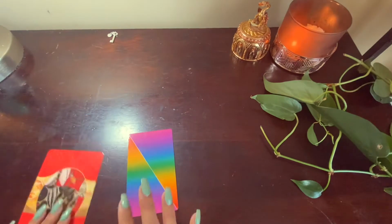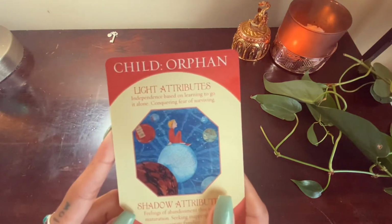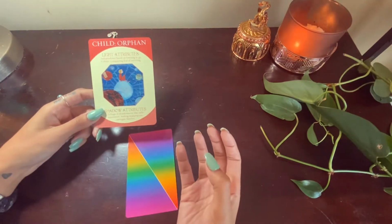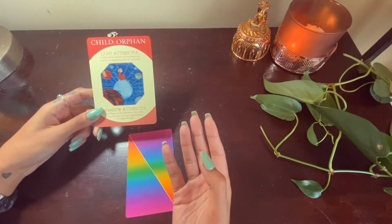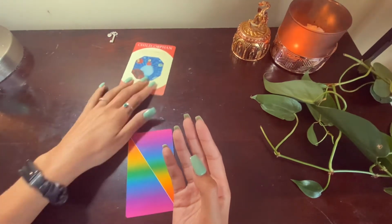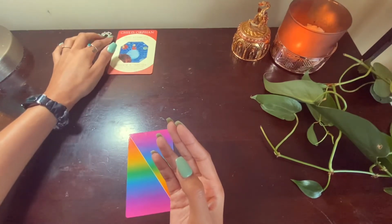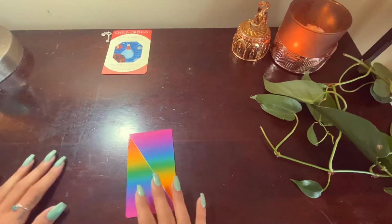Group number 1, those of you who chose this key charm, this is going to be your reading for the message from your inner child. So the inner child archetype that you got was the orphan child. This type of child is very independent and goes at things alone. So you may have felt like you had to grow up fast and learned an independent nature early on in your childhood.